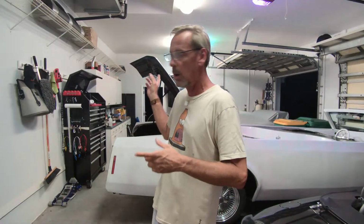Also, a quick update on the locks for the trunk. Those locks, the ones with the black, will not be available until the end of the year, possibly the top of the year. So I don't have a lock for the trunk that's not a bungee cord until the top of the year. I'm not quite sure what I'm going to do. There is the old method.